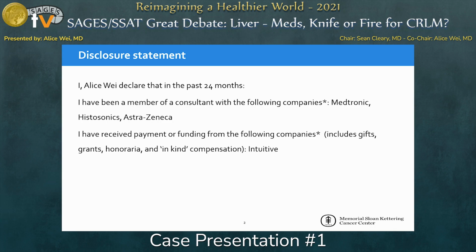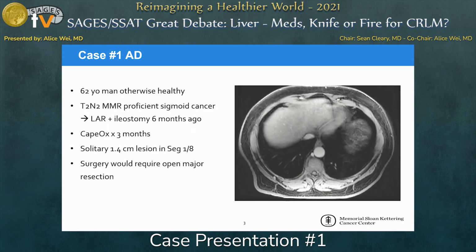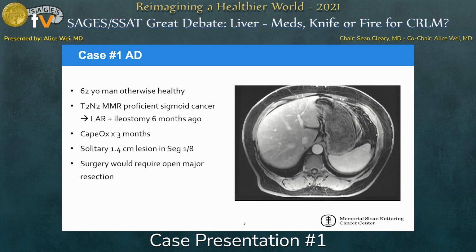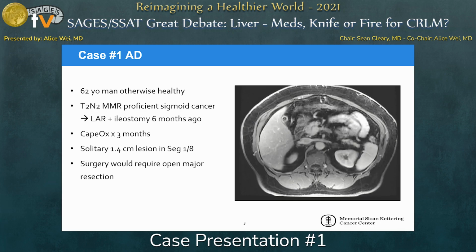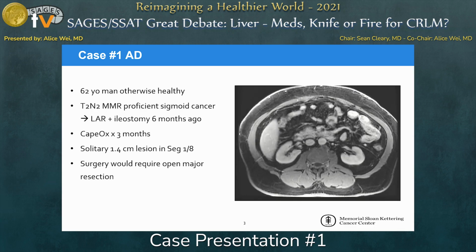Okay. So this is the kind of typical case that we actually see every day. This is a 62-year-old gentleman. He's otherwise healthy. T2, N2, MMR proficient sigmoid cancer. He had an LAR and ileostomy 6 months ago, CAPOX for 3 months, and now he presents with this 1.4 centimeter lesion in segment 1 and 8.